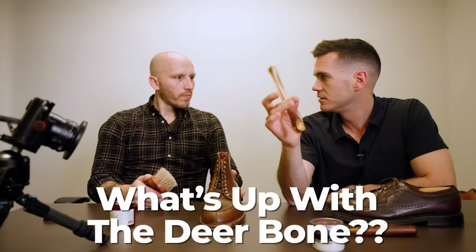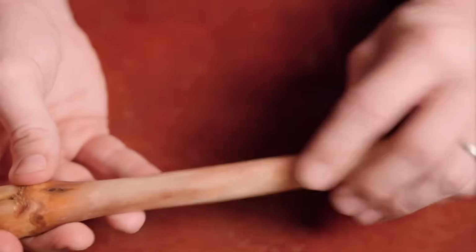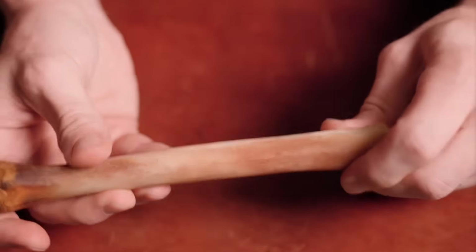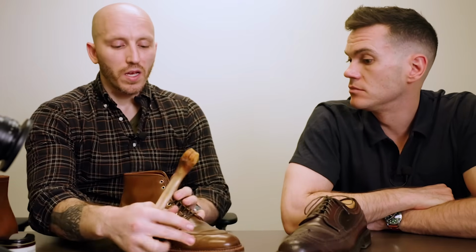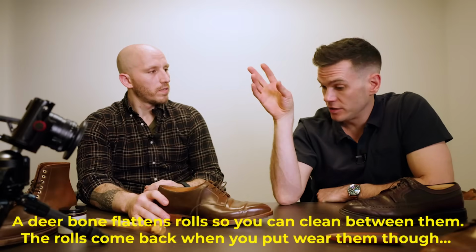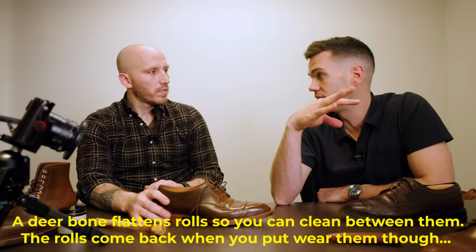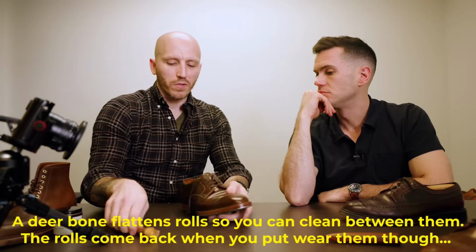What's a bone for? A deer bone, also known as a polishing bone, depending on where you may find one of these, is used to treat the surface of the shell Cordovan, specifically when it comes to the rolls. You would get a deer bone if you look at your shoes and say, they're looking pretty rolly, I'd like to flatten those out. It's not just to smooth the rolls, because I could smooth the rolls with this.